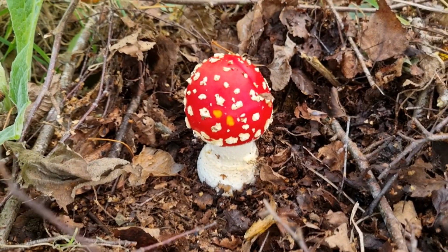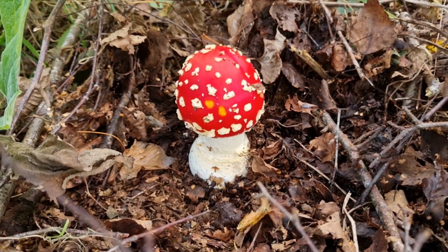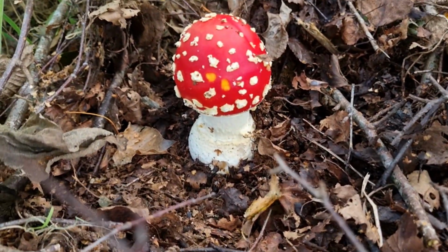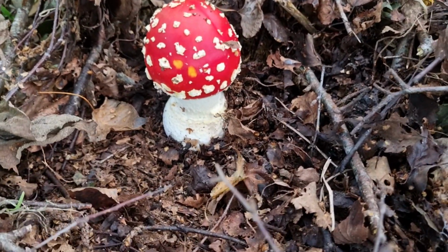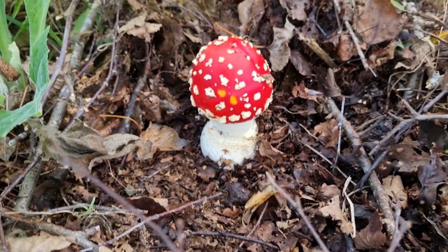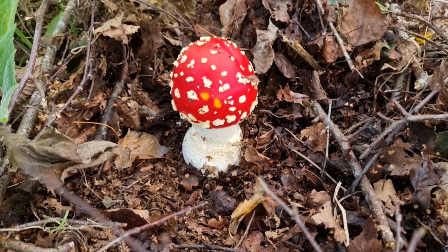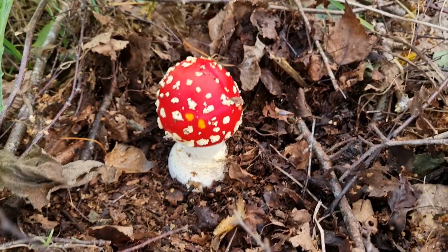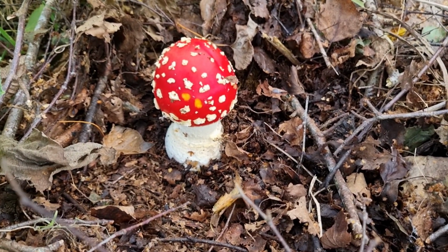I kept saying to everybody, the rain, and now it's warming up a little bit, it'll be ideal for them. And there we go. Look how big and thick that stem is. I'm not going to pick him to show you underneath because he's only young, and next time we come here he'll probably be 2 or 3 times that thick, that big, with the thickness of that stem. So there we go, the first Fly Agaric of the season, and am I one happy little fungi addict.